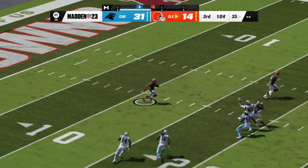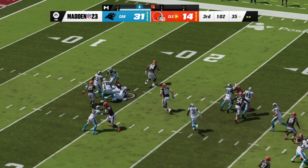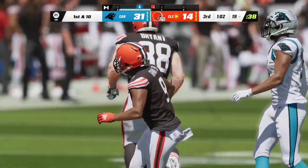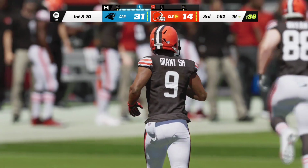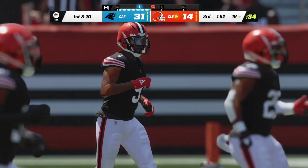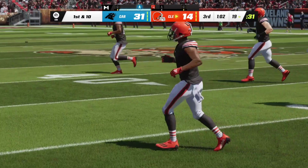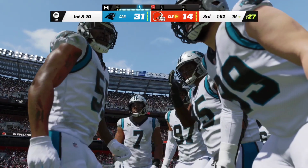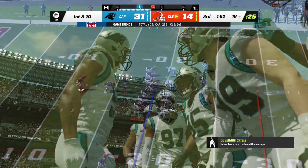On the return from his end zone is Grant. And only able to get this to the 19, so probably should have opted for the touchback. And now Cleveland geared up to take the field. I kind of feel like they've reached a do-or-die point in this game, Charles. If they're going to try to pull off an impressive comeback, it has to start right here, right now.